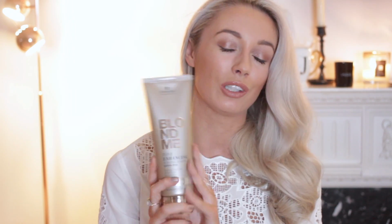And then this one will be a lot more useful for me. It is the Blonde Me Tone Enhancing Bonding Shampoo, and it's sulfate free, which is really good. So this will keep my hair this gorgeous tone and also have that incredible ingredient, the Fiberplex, in there, which will keep it strong, healthy and well conditioned. So I'm really excited about this range.